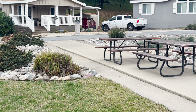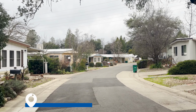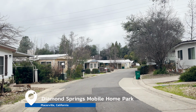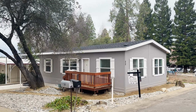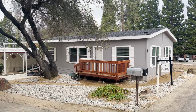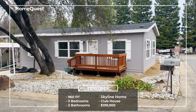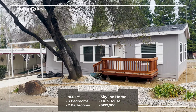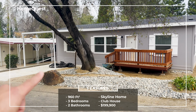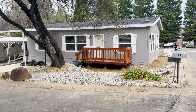We have an expansion project, an infill project here in Diamond Springs Mobile Estates, and we have several brand new manufactured homes coming in. This is just one manufactured home that the owner wants to sell really quickly. It's listed at $199,000. It's a great deal. You have your parking. It's a 24 by 40, 3-bedroom, 2-bathroom manufactured home.